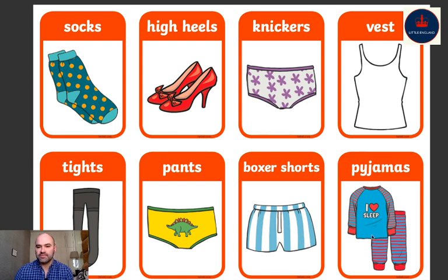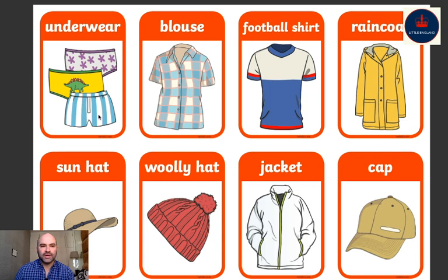boxer shorts. Pajamas, which is very similar to Czech, isn't it? Pijamku, I think you guys say. Pajamas. Where I'm from in Kansas, we say pajamas. Isn't that funny? Pajamas. Okay, next. Underwear. These are a collection of underwear. A blouse. This is like a button shirt or some kind of top that women wear or girls wear. This is a blouse. We'll talk about the blouse for girls. Football shirt or jersey. This is a football shirt or jersey.